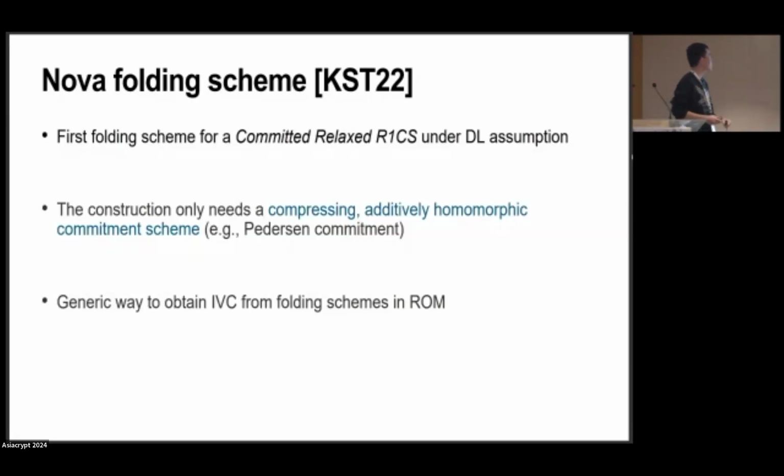The folding scheme was introduced in Nova, and they built the first folding scheme for committed relaxed R1CS, another variant of R1CS, under the discrete log assumption. The construction is very simple. You just need a compressing additively homomorphic commitment, and in that work they use Pedersen, and they have a generic way to obtain IVC from the folding scheme. For lattice construction, if we just look at the Ajtai commitment, then we already have this, right? So what is the problem? I will tell you in a bit.